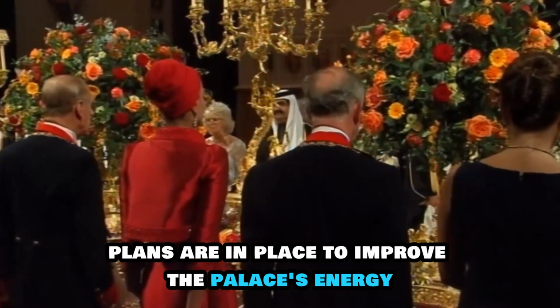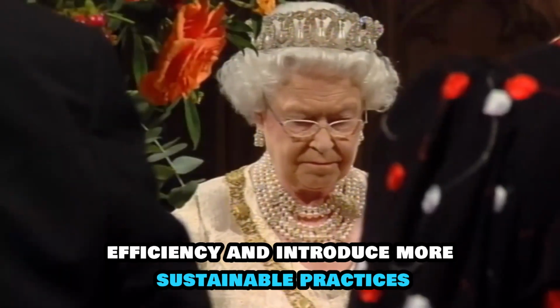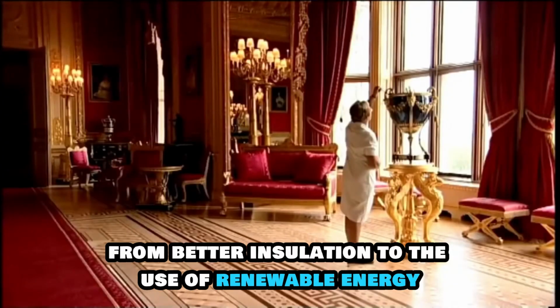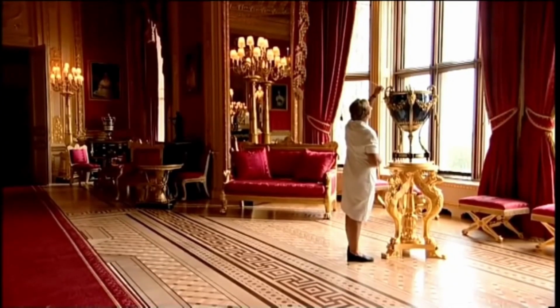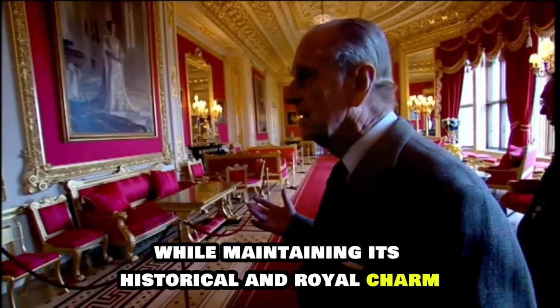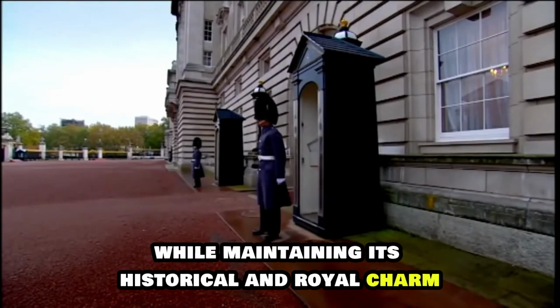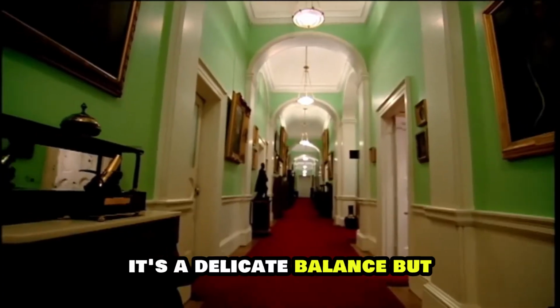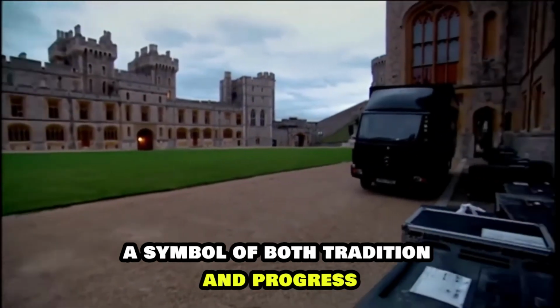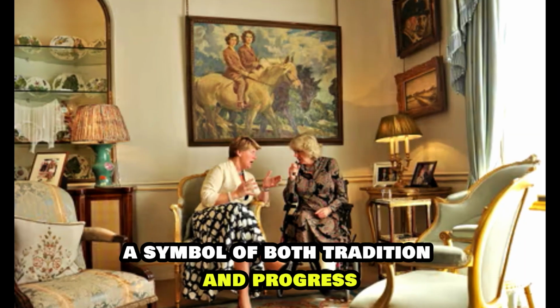Plans are in place to improve the palace's energy efficiency and introduce more sustainable practices. From better insulation to the use of renewable energy, Buckingham Palace is moving toward a more eco-friendly future while maintaining its historical and royal charm. It's a delicate balance, but King Charles seems committed to keeping Buckingham Palace a symbol of both tradition and progress.